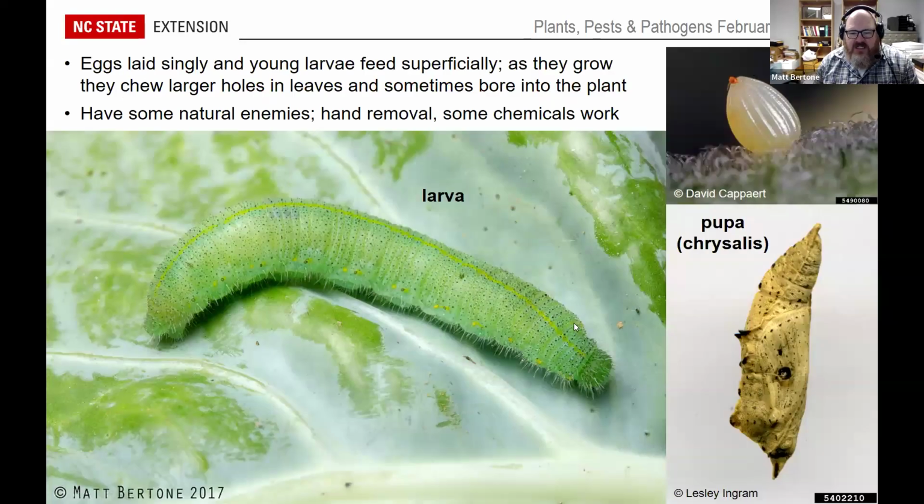So here's what the larva looks like, fairly distinct. Like I said, they have almost these little speckles on them, with this secondary segmentation on the segments. They have this rough, sandpaper-like look with, like I said, very fine hairs all over the body. The eggs at the top right are laid singly, and young larvae feed superficially. As they grow, they chew larger holes in leaves and sometimes bore into the plant. And here's the chrysalis. It's a butterfly, so it turns into this really interesting kind of pupa tied to the plant.